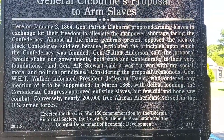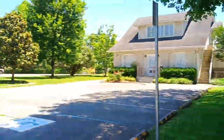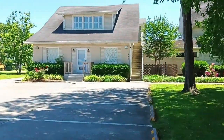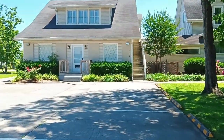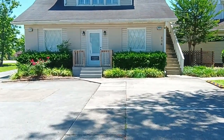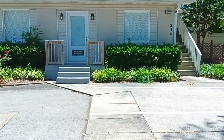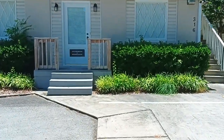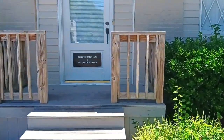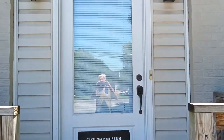President Jefferson Davis, the Confederate president. The president of the Confederacy. They have a Civil War museum and research center. I do not see any cars here, so I do not know if it's open.